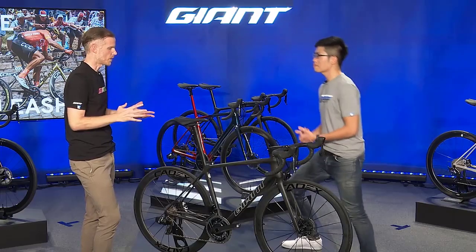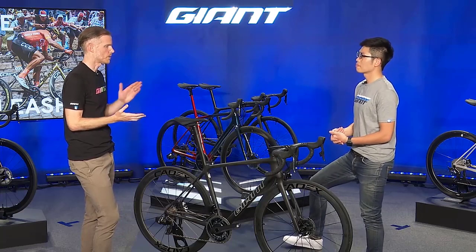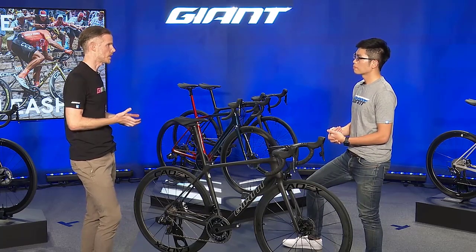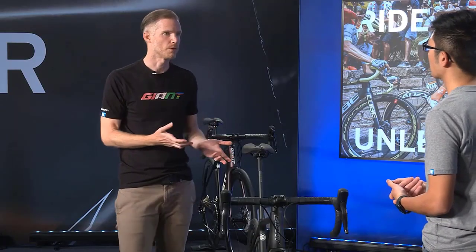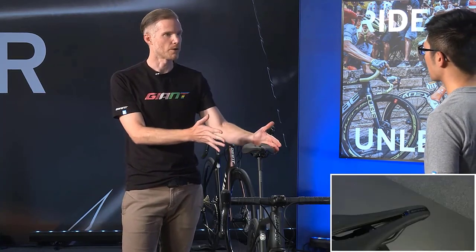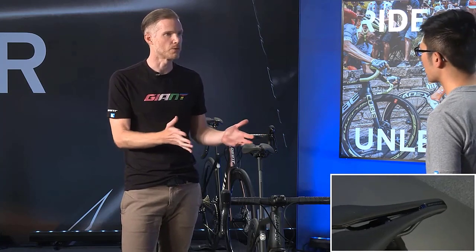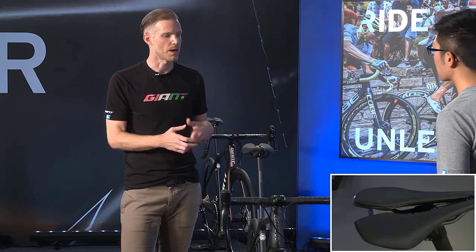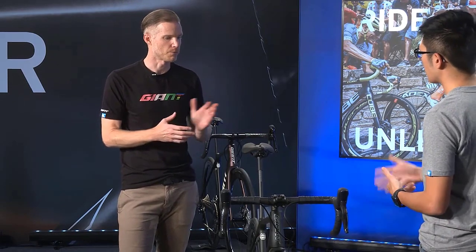Yeah, I think it's important to note that on this whole new TCR series, whether it's Advanced SL, Advanced Pro, Advanced, we have a whole new line of saddles called Fleet. So we offer it with both carbon rails and aluminum rails, and then we have an approach saddle for advanced level. So really rethinking the overall saddle approach, a little bit wider, hopefully appealing to a greater realm of riders and customers. A very big cutout in the middle, allowing a lot of soft tissue to be pressure-free.